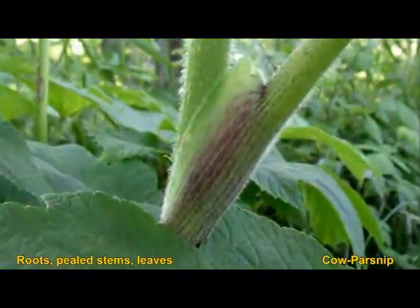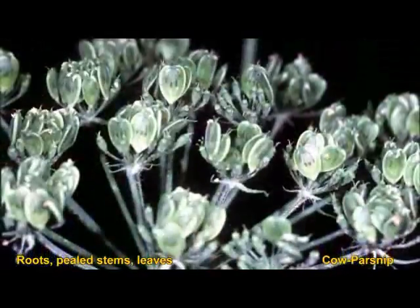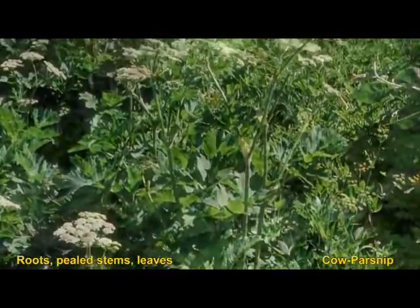It would probably be wise to wear protection when picking the plants. The leaves can be cooked as greens. Burnt leaves can be used as a salt substitute.